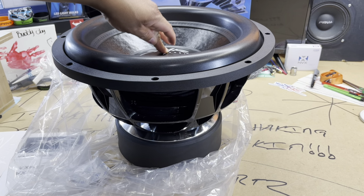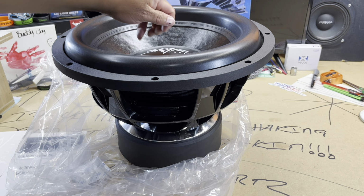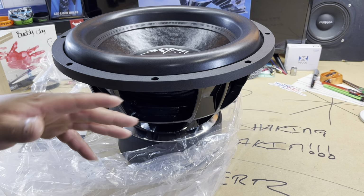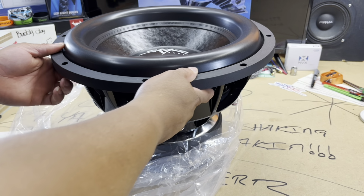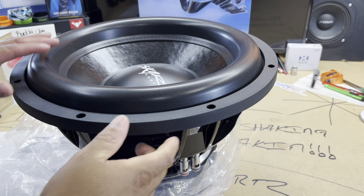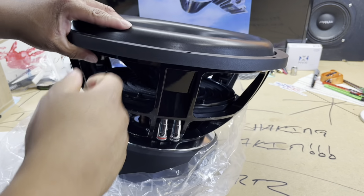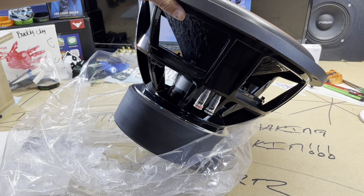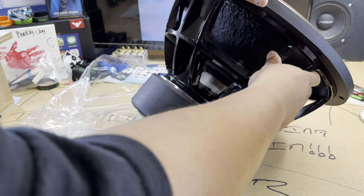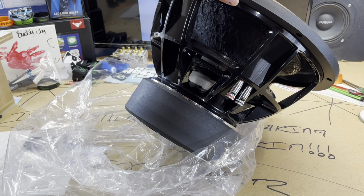And yeah, now this one, like I said, I guess at the end of the day, if you press on something good enough, you can make it fold in. This one, the dust cap is, to me personally, a lot more flimsy than the ZVX. But nevertheless, no custom mounting gasket, just good old regular rubber. But one thing about this sub that everybody loves is the TI basket. I know it's been told to be flimsy. I can't confirm or deny that.